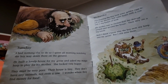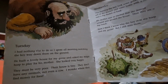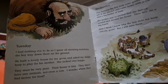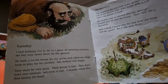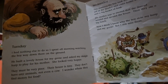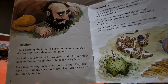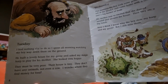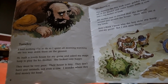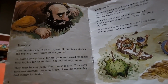Tuesday. I had nothing else to do, so I spent all morning watching the boy way down there on the ground. He built a lovely house for my goose and asked my magic harp to play for his mother. She looked very happy. They must be very poor. Their house is tiny. They don't have any animals, not even a cow. I wonder where they find money for food.